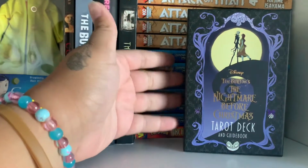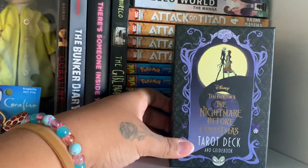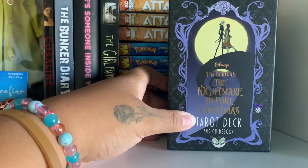I don't necessarily do tarot. I just really liked it because it was Nightmare Before Christmas themed and the illustrations were pretty. And yeah, I think I got this on boxlunch.com, so I believe it's still there. I don't know.